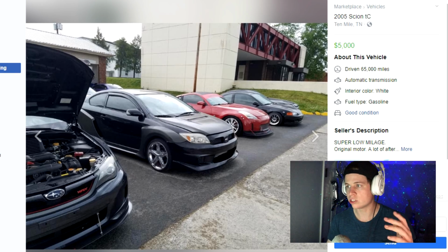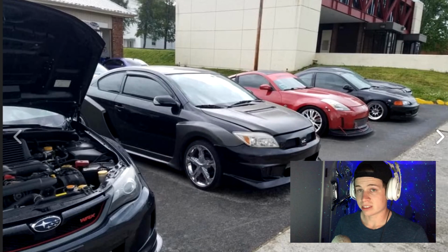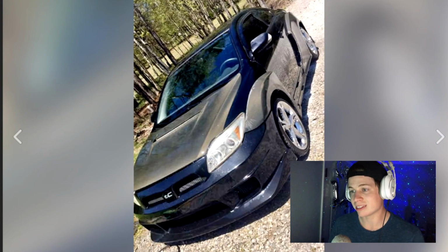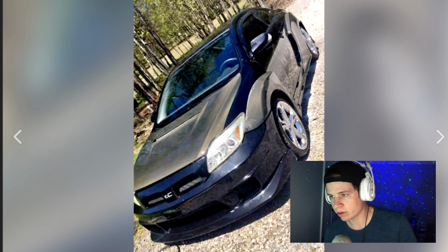All right, here we go. Next car, 2005 Scion tC. And I mean, just from this first picture, it is disgusting. I mean, holy shit. This is the biggest waste of money I think you can throw at your car. So this looks like a carbon fiber wide body kit, and it goes all the way around. It connects to the bumpers.